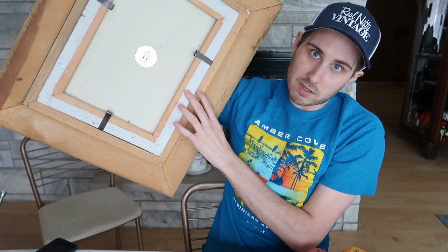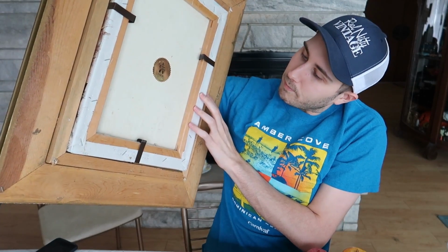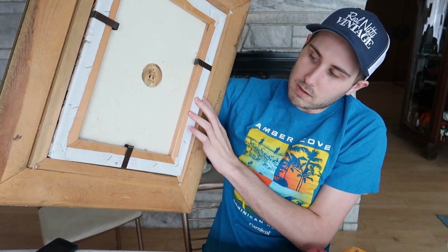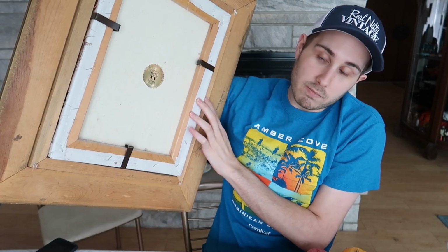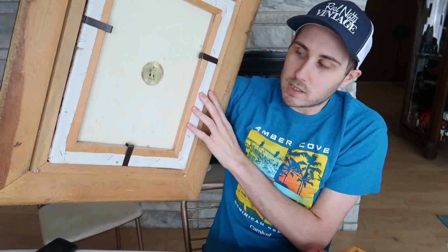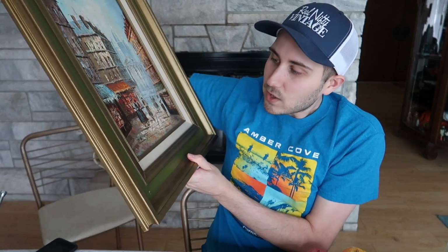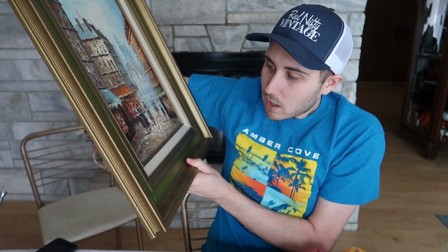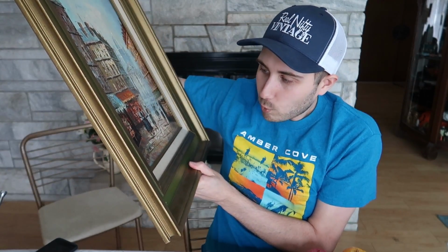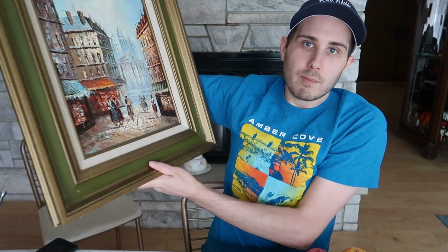We've got staples on here, not nails. Everything about this is saying even like 70s. Could be 60s, 70s, but I don't know. And I can't read the thing. It looks like it says PG Hall, or PG Wall, or Thal, or RG. I don't know. Enough of that.